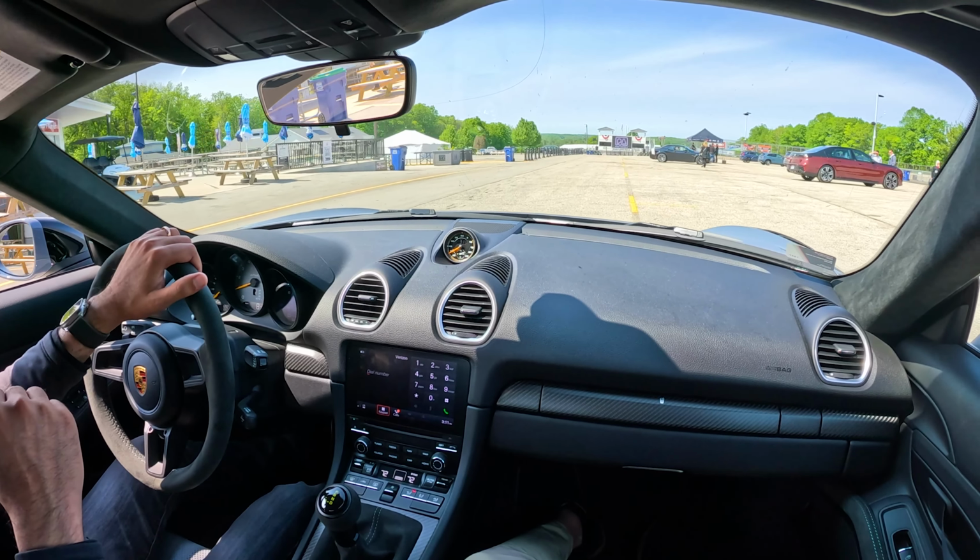Got it. Memory-wise, I almost preferred the GT3 until running this at Road America. I almost preferred the GT3, the 991.2, last gen. And what do you prefer about that?